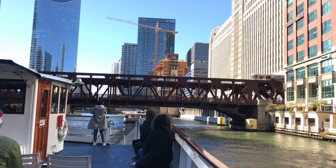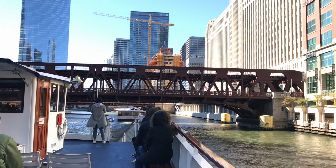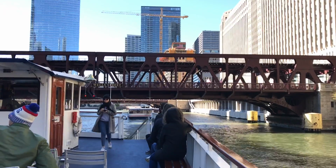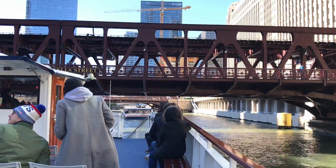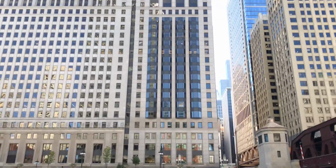The bridges in Chicago do open up. They tend to open up in the spring and in the fall on Wednesdays and Saturdays, thereby reducing the amount of traffic congestion that is caused when they open up the bridges. The main reason for opening the bridges these days is for the passage of sailboats. There should be a bridge lift tomorrow morning between 9 and 11 o'clock.